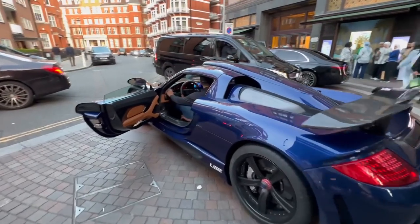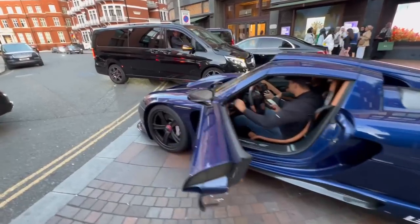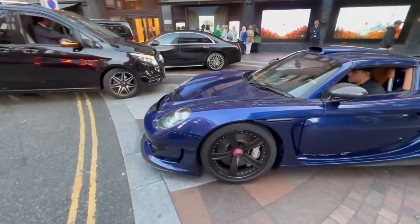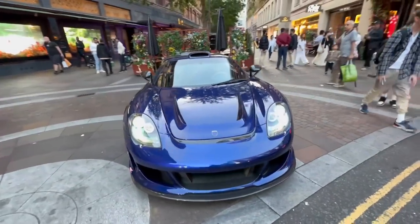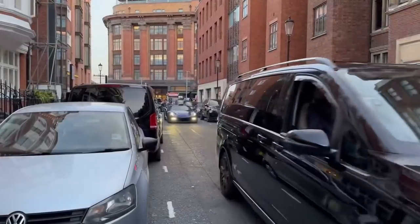Oh yes. Nah, I'm so glad that we could see this car out, man. So glad. Just look at it.